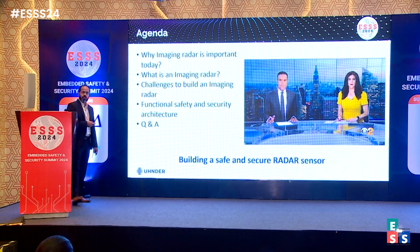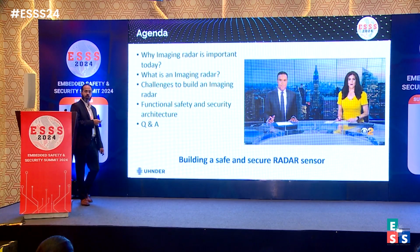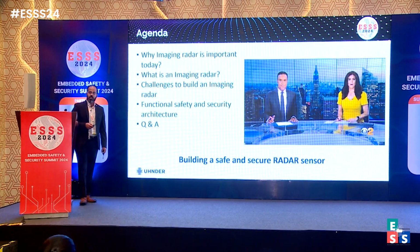And then we look at what are the challenges to build such an imaging radar, and the most important aspect of this summit, what are the functional safety and security considerations to build such an imaging radar, and the last 5 minutes for the Q&A.